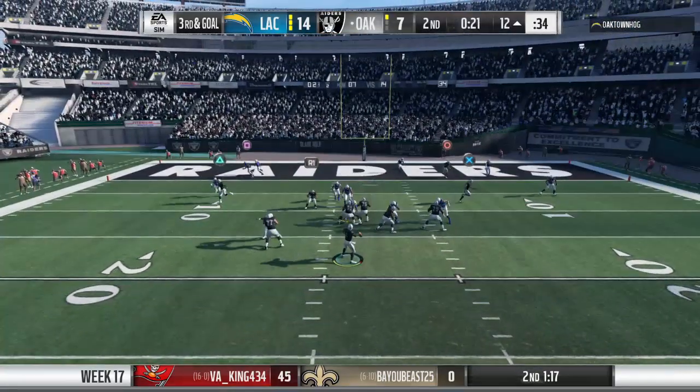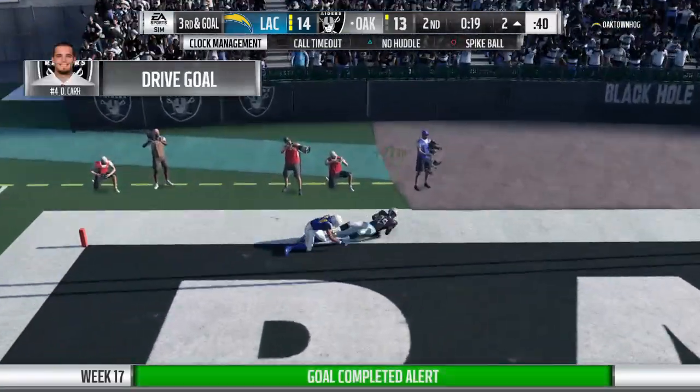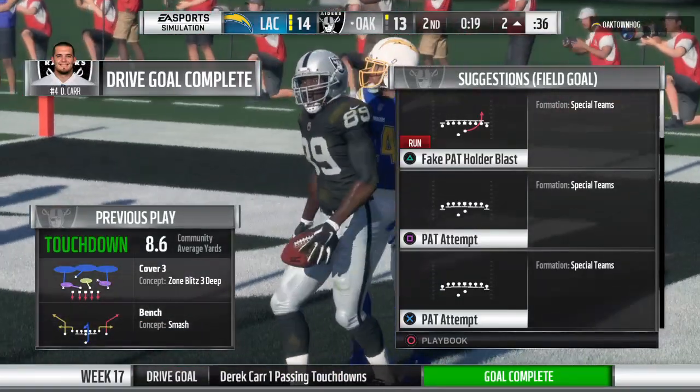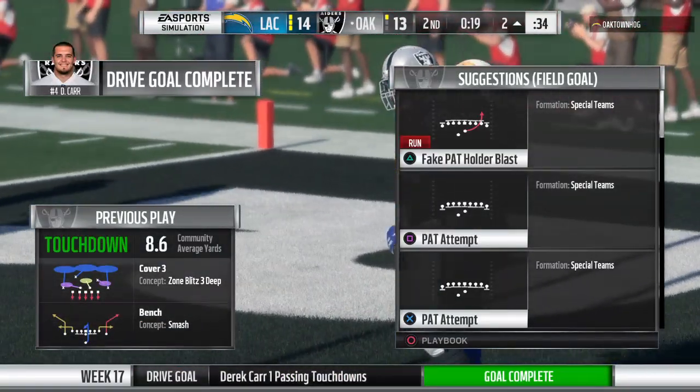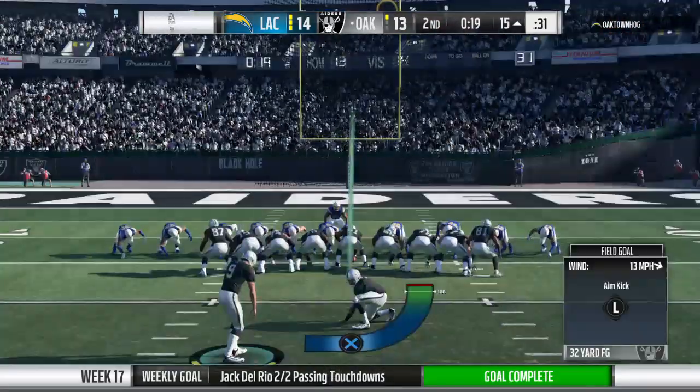Carr going to throw. And that is caught. Touchdown, Raiders. Amari Cooper as the first half is winding down. And the Raiders, they're within an extra point of tying this thing up.